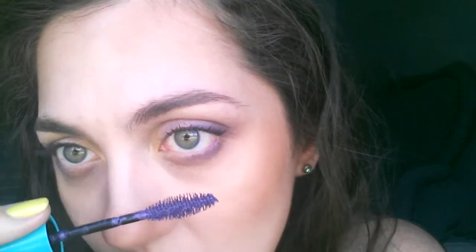And I'm just going to add a little bit extra. And if you really want, you can add a little bit to the top. Alright, we're going to do the same thing here. There we go. And just a little bit to the top. And it just provides a little bit of extra dimension. When you blink, it's kind of there, it's not. People don't really know what to make of it. So it's a really nice touch.